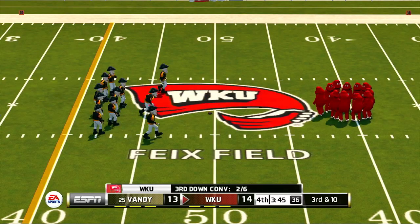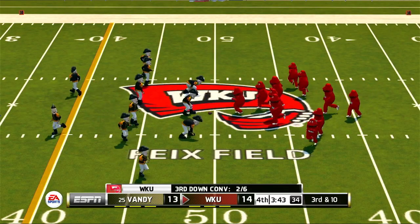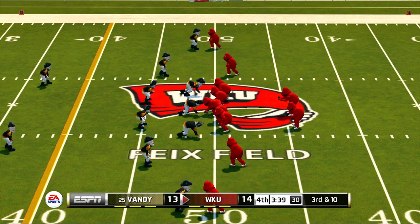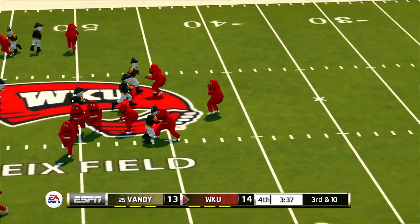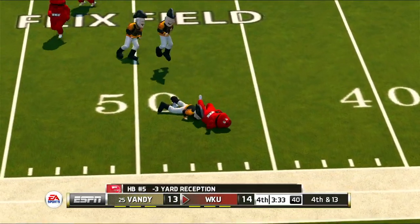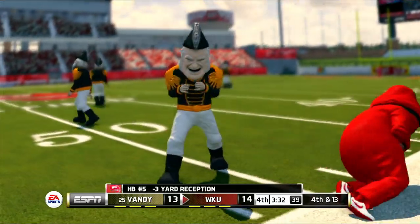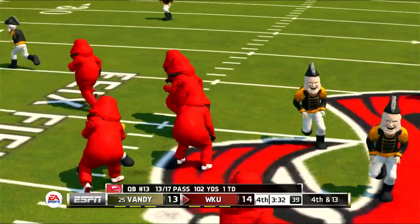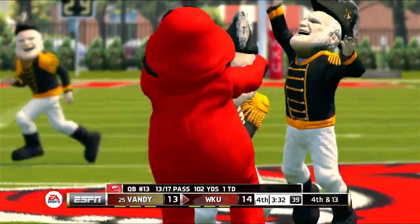Third down, and they need to get it inside the 40. Got hit and still completed it. They'll bring him down for a loss on the play. That's a loss of 3 yards on the play. That'll bring up fourth and 13.